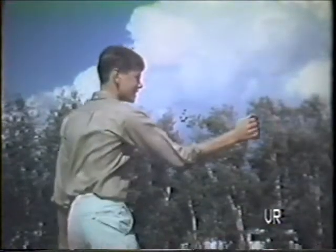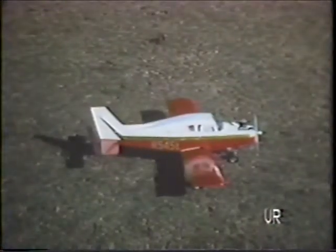The most rugged, most accurate, easiest to fly planes ever made, with a 1963 addition to the fleet, the sporty Gilbert Musketeer, which also features exclusive automatic co-pilot and muffler.